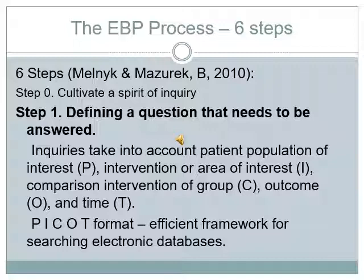After the nurse cultivates a spirit of inquiry, she might go to the next step. It is to define a question that needs to be answered. Inquiries in this format take into account patient population of interest, or P, intervention or area of interest, or I, comparison intervention or group, or C, O for outcome, and time, or T. This format, or PICOT format, provides an efficient framework for searching electronic databases, one designed to retrieve only those articles relevant to the clinical questions.